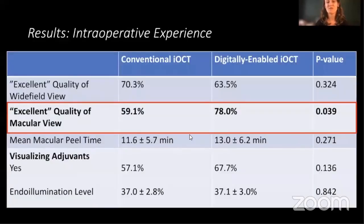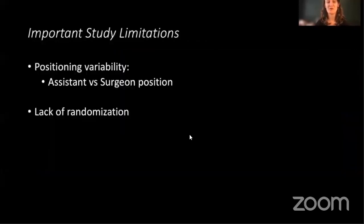The intraoperative OCT experience was very similar between the two groups, with the exception of the rating of the macular view, which was found to be significantly higher, with surgeons finding this view excellent in the digitally enabled group as compared to the conventional intraoperative OCT group.